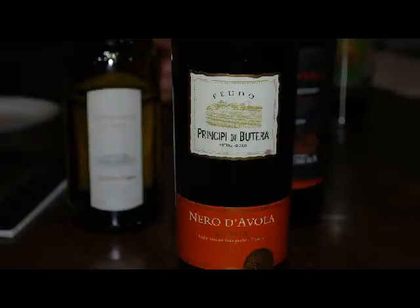These are 3 wines that we thought were worth talking about. We're going to start out with the Nero d'Avola from Sicily. This is their Principi di Butera estate.